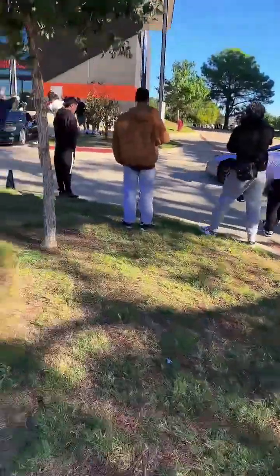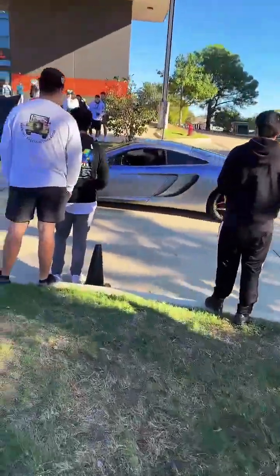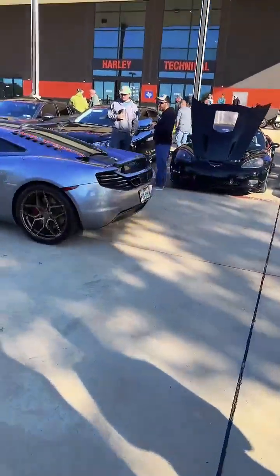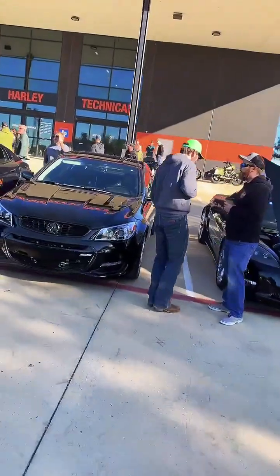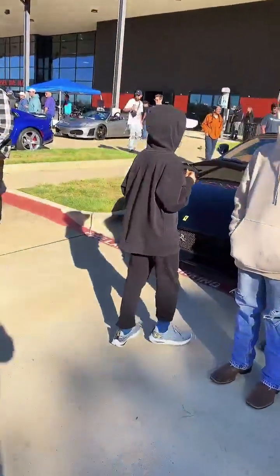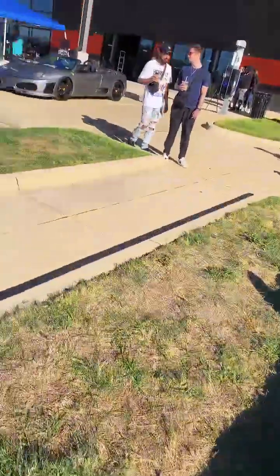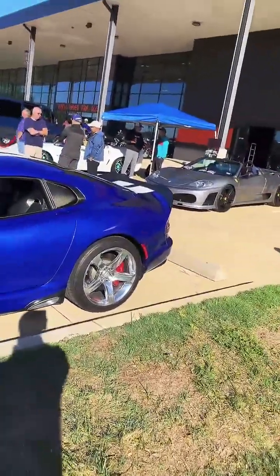The bike. Which one? The blue and white one? Okay, let me walk over there. That is nice. Another Chevy SS. Let's go look at the Viper. I think it's the only Viper here. Let's look at it. Oh, this is like the perfect spec.